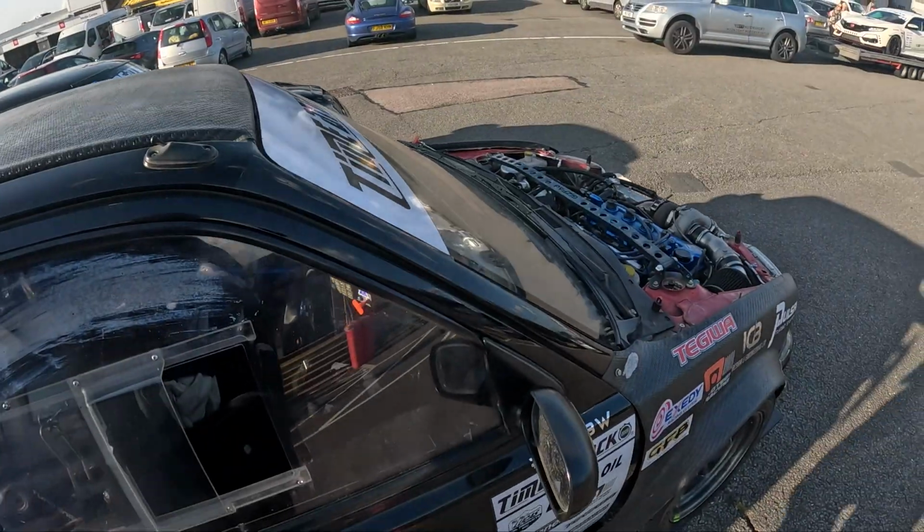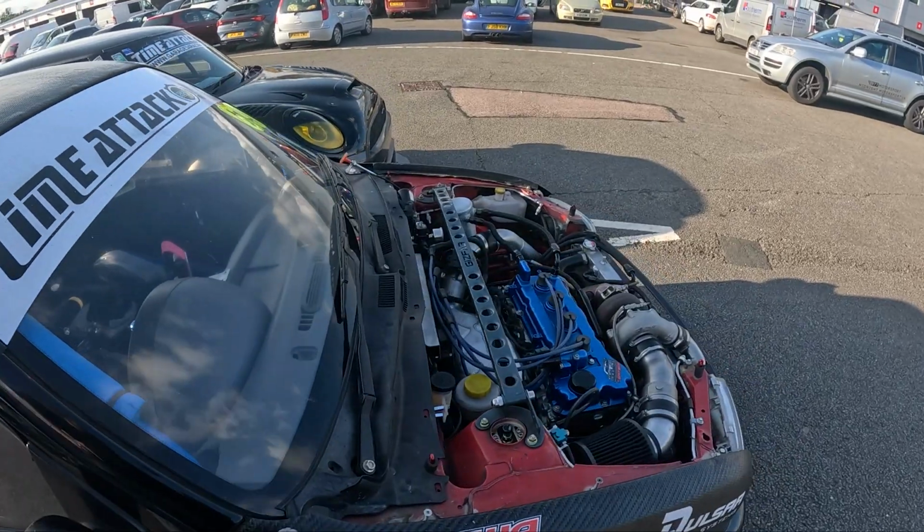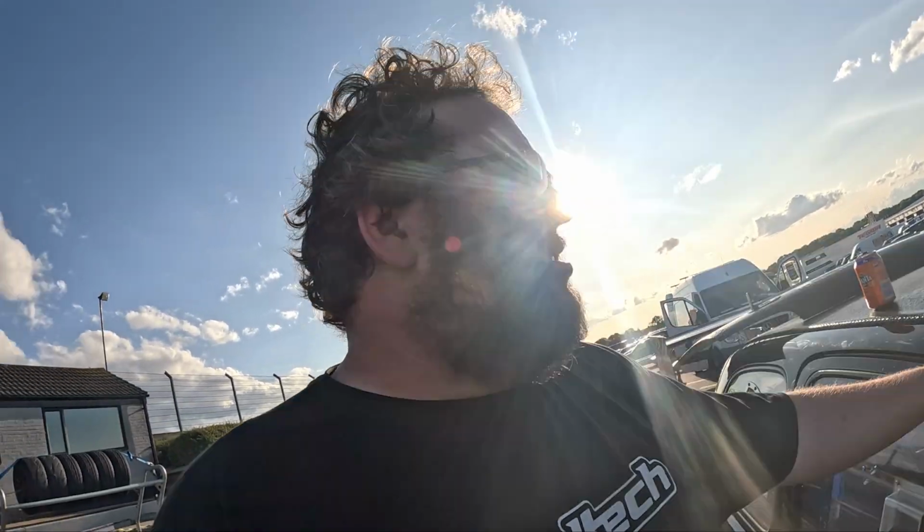It's been really hot out there today, and obviously we've been babying this car through the day. So what we need to do now is go do the podium presentations, and then hopefully we can get this on the pit lane for a debrief.